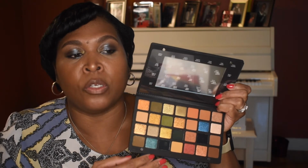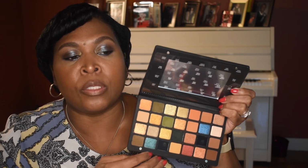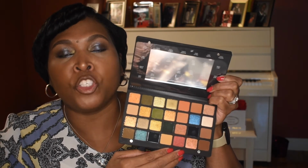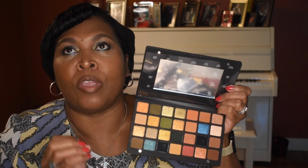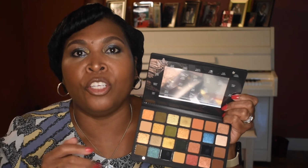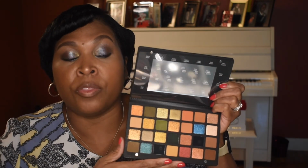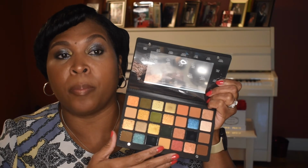I love the colors, the shimmers, the greens. You know, this color right here, they're just beautiful. They blend like a dream. You don't have to be a pro to dip your brush into it and come up with a look that you're not scared of. So if you have a chance, they had a sale the other day. I did pick up another one of her palettes. So I'm hoping there's another sale soon, because I want to finish off my collection with Natasha Denona, only because I love their palettes so much.